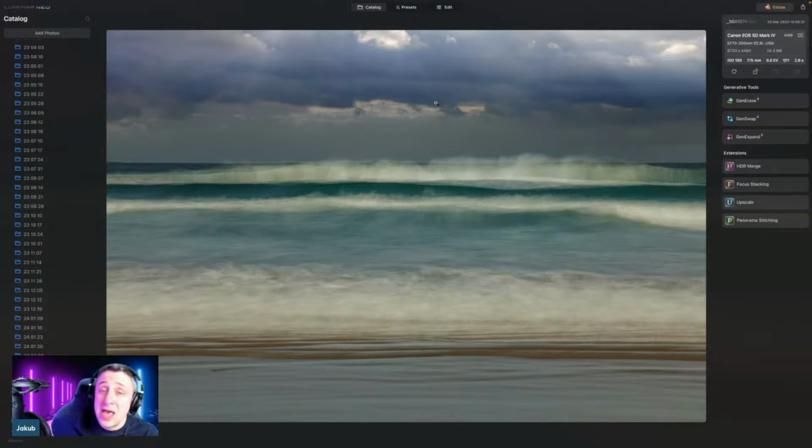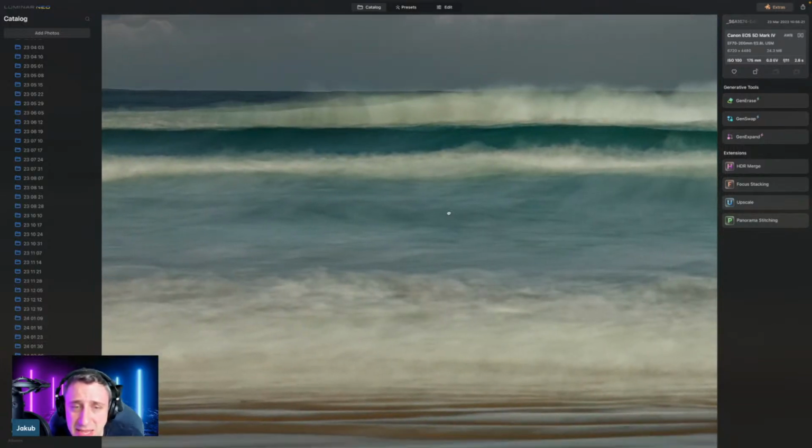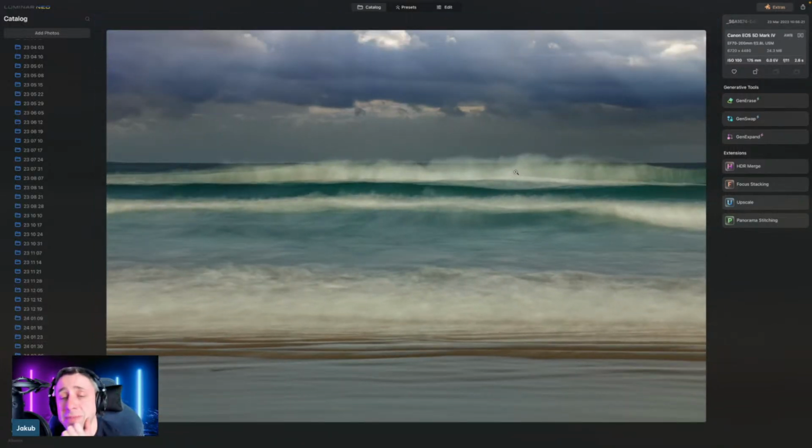Well handled. Technically, again, there is a touch of noise in the sky, but other than that, everything looks good. Obviously the sharpness, we're working with slightly different details here, but I think overall it looks good. Exposure is good as well. So all of that looks very good to me. Well done, Caroline. Great.